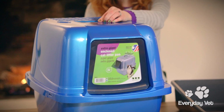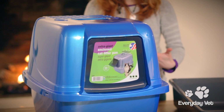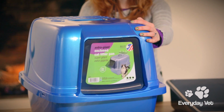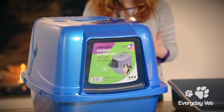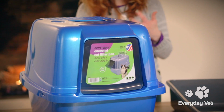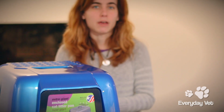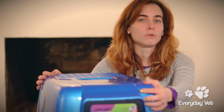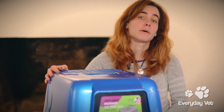So if you have a cat that likes the covered litter box, by all means use it. But if you're trying to find one that your cat might like, don't be surprised if it doesn't actually like the covered litter boxes, because a lot of them don't. But again, some of them do. So if you're doing what I mentioned earlier in offering a litter box buffet, it's completely appropriate to offer one of these boxes, but make sure that you're offering plenty of uncovered boxes as well, because the majority of them don't end up liking this. But again, if your cat does like the covered boxes, by all means use them.